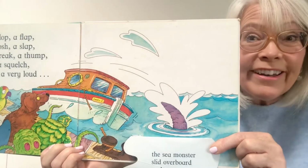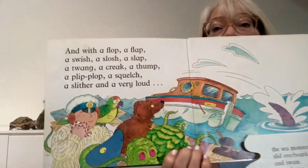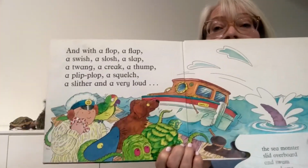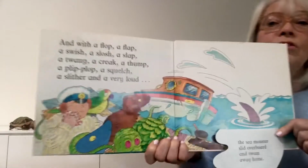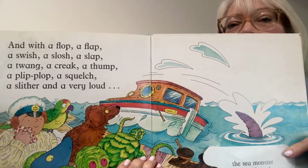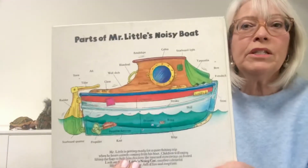And he's gone. So now I think that Mr. Little can get back onto his boat and go fishing. I wonder if he'll take all those animals with him. What do you think? And that is the end of the story. And there is Mr. Little's boat.